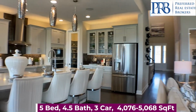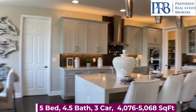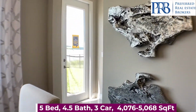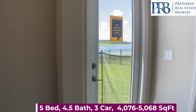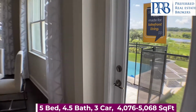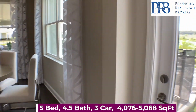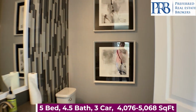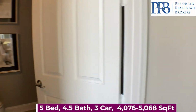Some of the amenities include walking trails, playgrounds, and a swimming pool. If you decide to build a pool in your backyard, this door is very convenient coming in and out of the home without tracking water. This is your half bath.